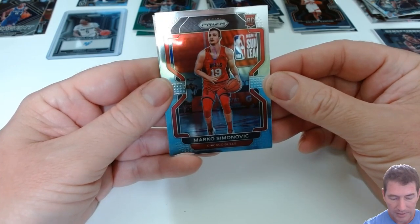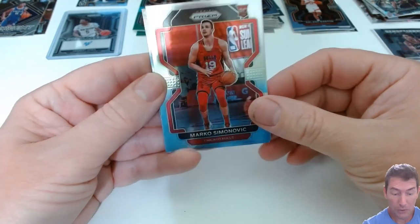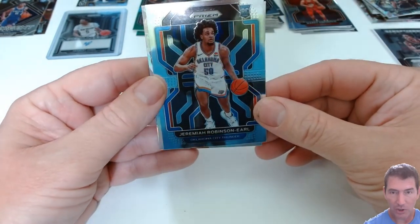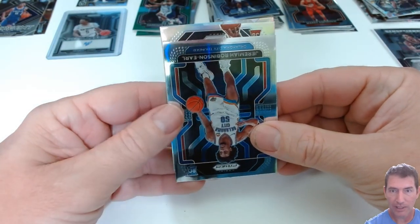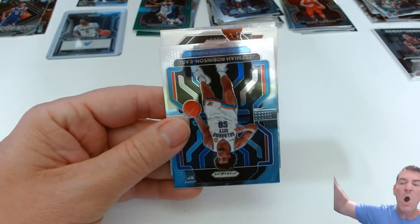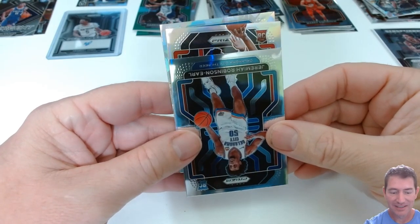Marko Simovic. No clue. Jeremiah Robinson-Earl. No clue. And here we go. Our silver. It's a rook. We got a rookie silver. Yeah. Let's see who it is.